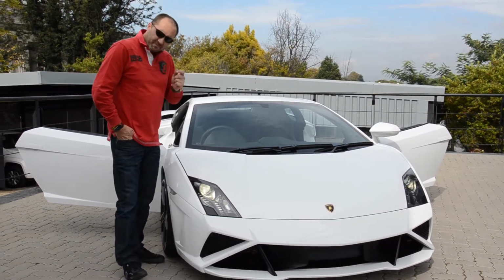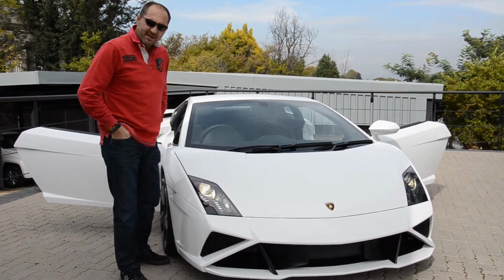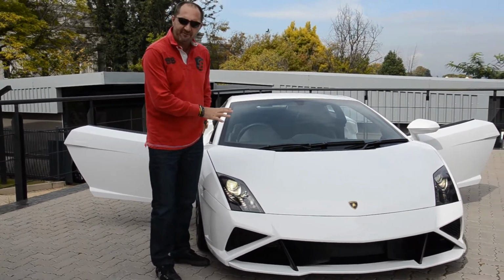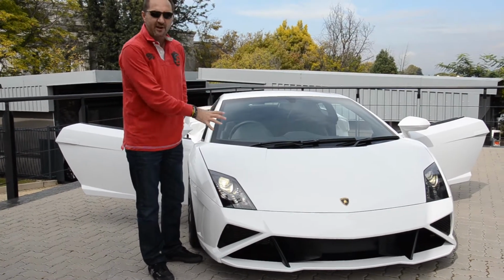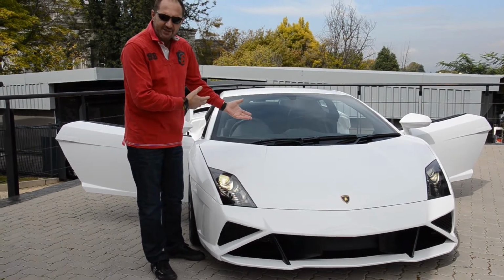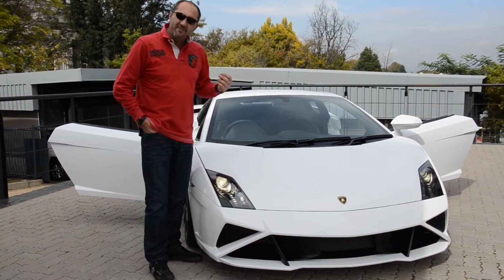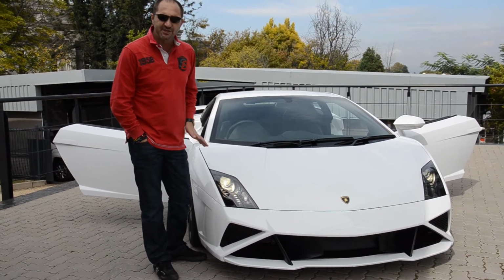Now, we've done Lamborghinis before and we've done Gallardos before, but just to let you know, these are the last of the Gallardos that will ever be made. There's only a couple left in South Africa where you can get one, okay? And you can only get them here at the Imperial Collection, because they're going to be replaced by the Huracan, which is going to be coming later on this year. So, if you want one of the last Lamborghini Gallardos, this is the one that I would suggest you get.